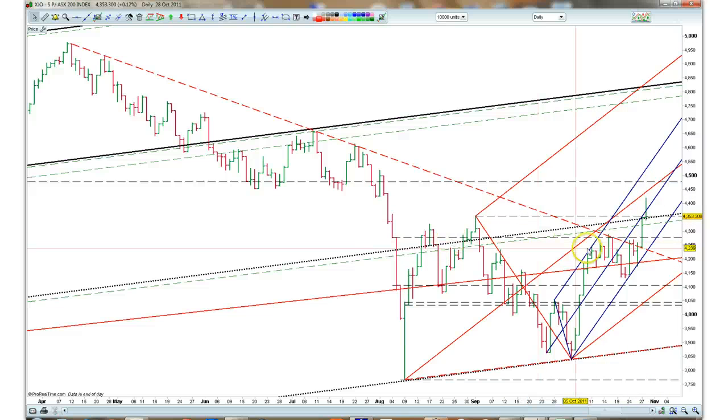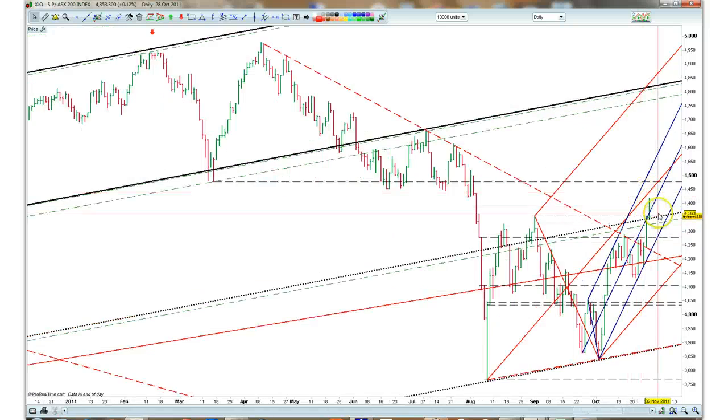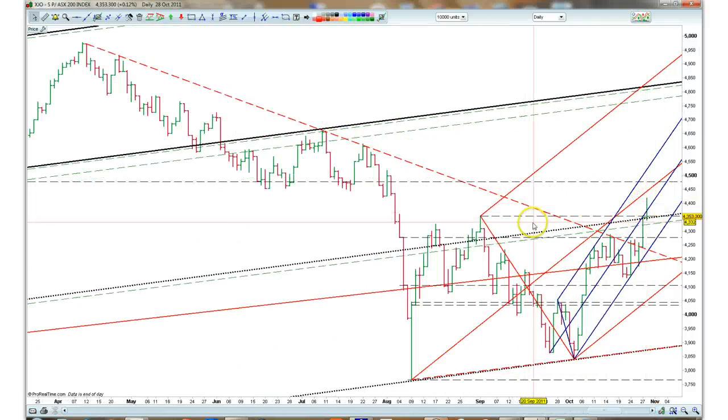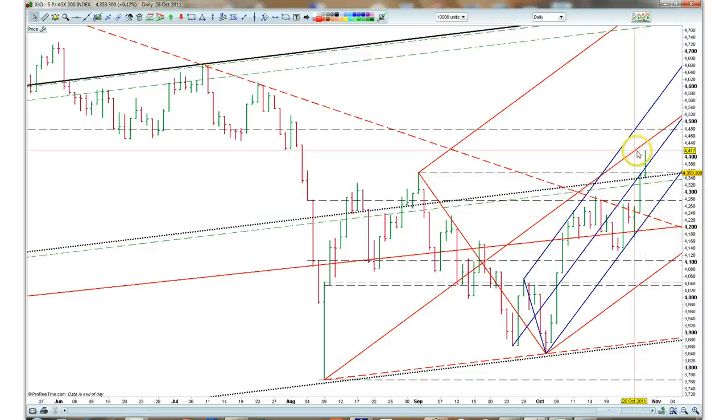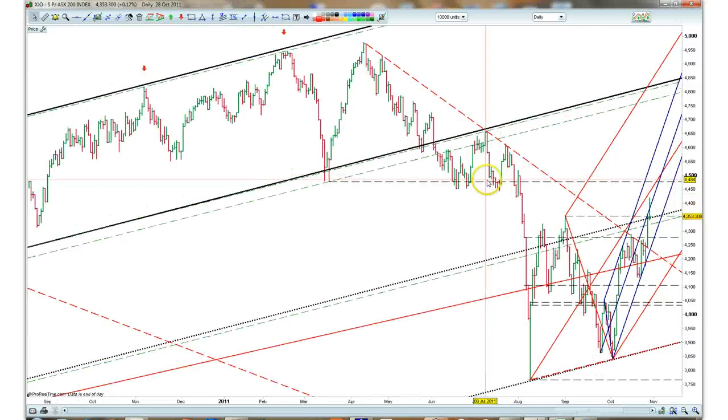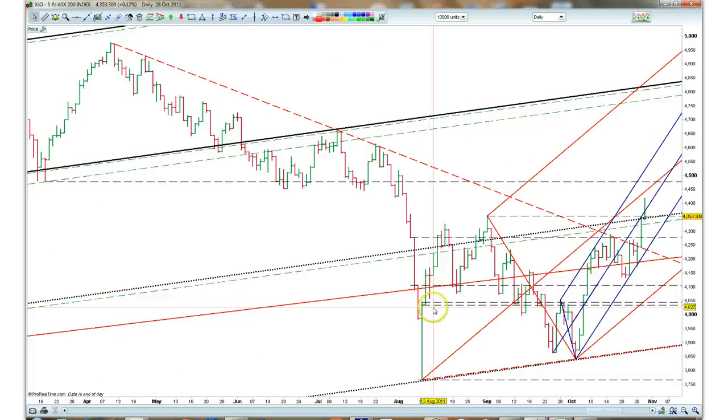They may test the breakout from this last pivot down here at the 4270, and if we get some nice testing there, then that would just add to the strength of the chart. But it's looking okay at the moment, I think, apart from the last bar is really weak, and we'd expect that to come off. But I think overall it's looking okay.